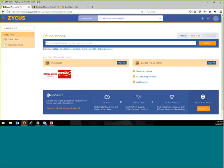All right, so I'm going to spend a few minutes here showing you the fundamentals of how ZYCUS operates and how we've closely connected the e-procurement and invoice management world with what we call the upstream solutions. In this case, we're referring to supplier management, to contract management, to sourcing. There's a lot of goodness going on here.